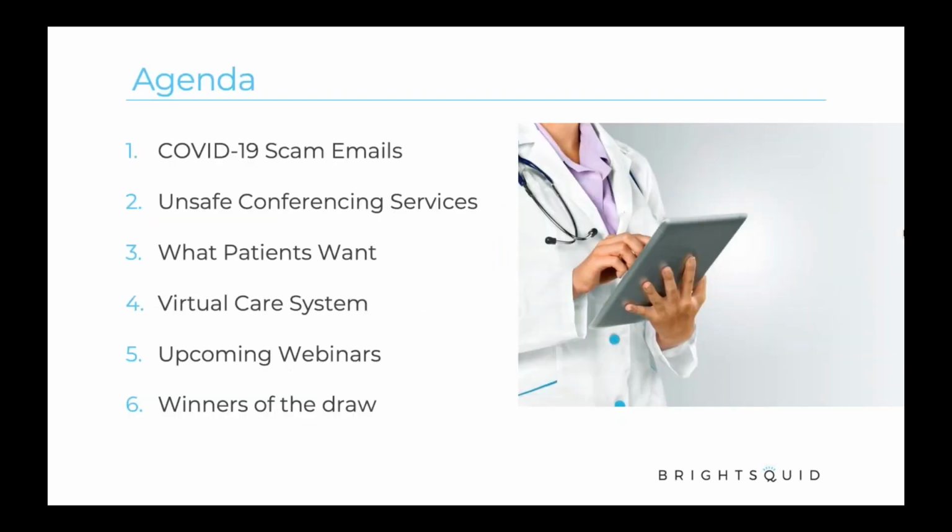So let's dive in. We're going to talk about, nowadays, with COVID-19, unfortunately, there are people who are taking advantage of the situation for their own gain. So we do see a rise in scam emails, people trying to get people to click on things, download ransomware, viruses, that sort of thing. So we'll show you what to look out for in that sense, and something you can help educate your patients about. We are reaching out to the patients on our systems to help them get educated about that as well.